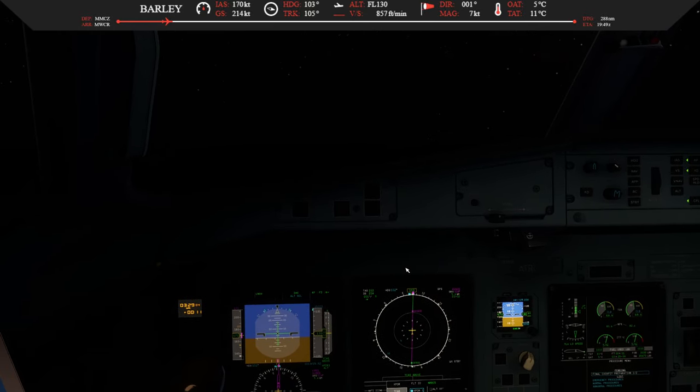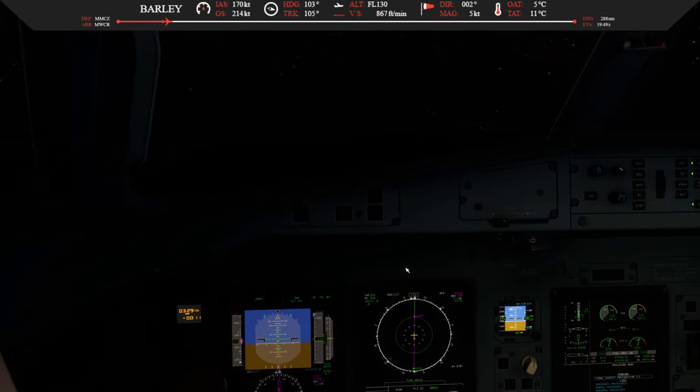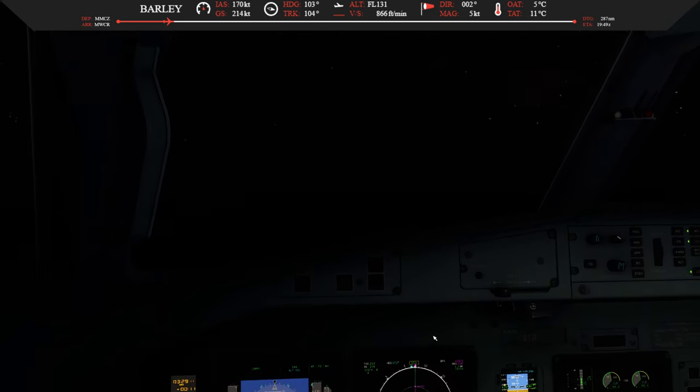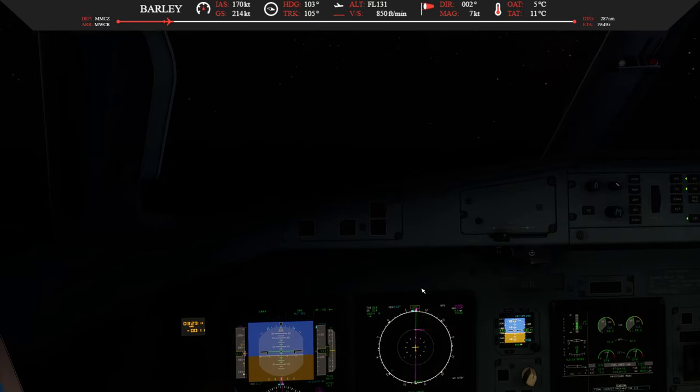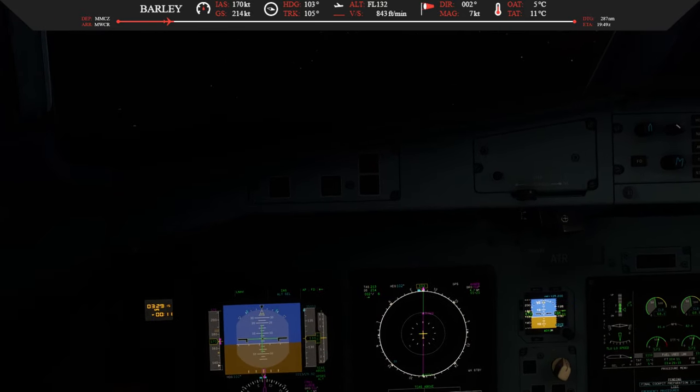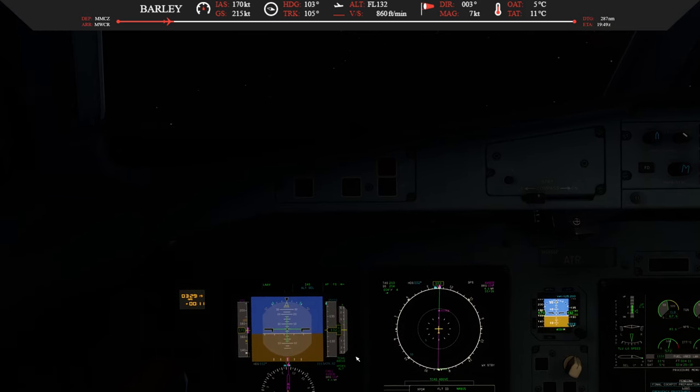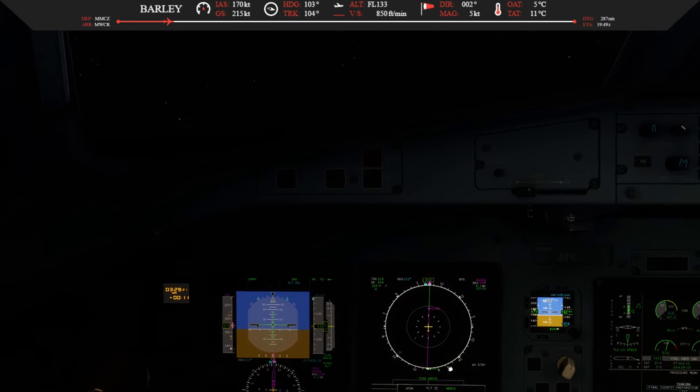I'll have to practice it when I have time one day to just sit there and do touch and goes in a crosswind environment. Because you can always get better. That just needs like a poster with clouds behind it. You can always get better.